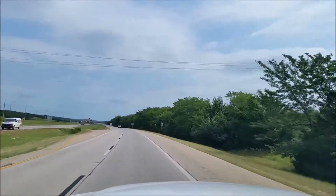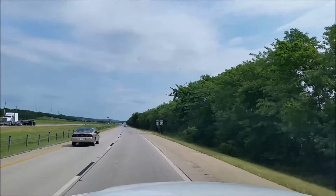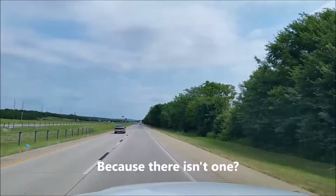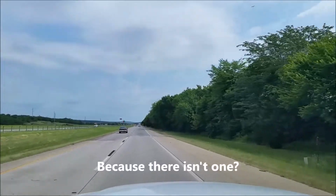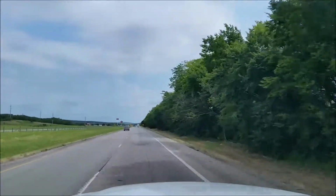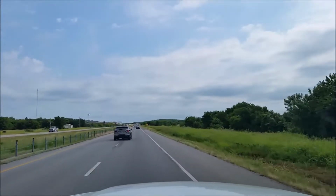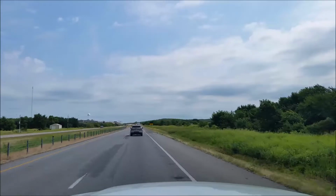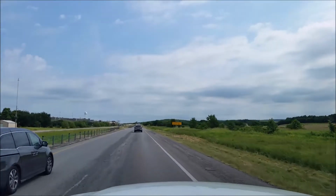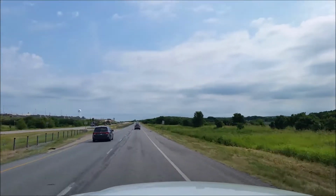Still trying to figure out where this rest area is at. I've never seen a rest area up here that I can remember. This deal on the left up here is a prison. That's Big Mac.